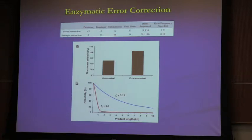If you compare the two error rates, at 1.9 per kb, if you want to build a sequence longer than 1 kb, you pretty much don't have any sequence left in the population which is 100% correct. If you have an error rate which is 10 times better, even if you build a 10 kb sequence, you still have more than 30% correct. That's how big a difference you can make with this difference in error rate. And if you want a visual demonstration, here is a GFP gene that we tried to synthesize with or without this error correction.